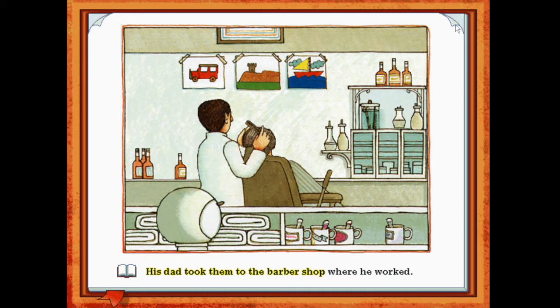His dad took them to the barbershop where he worked. My son Tomie drew those pictures. Quite an artist, isn't he? How about a shave today?